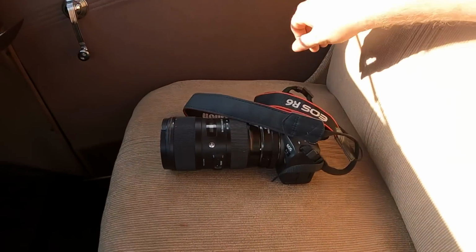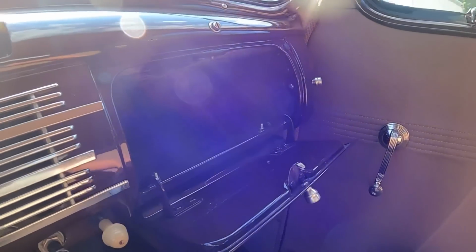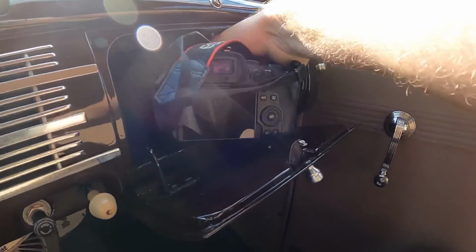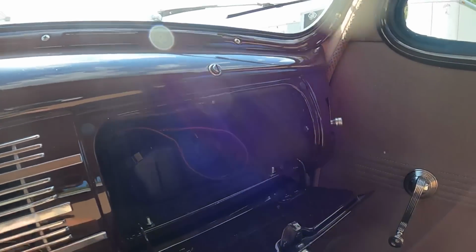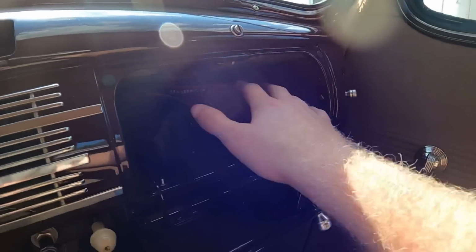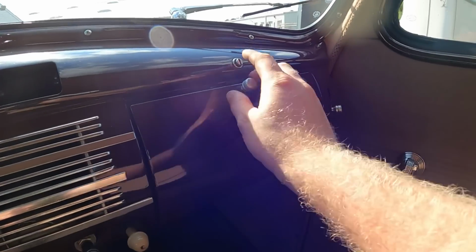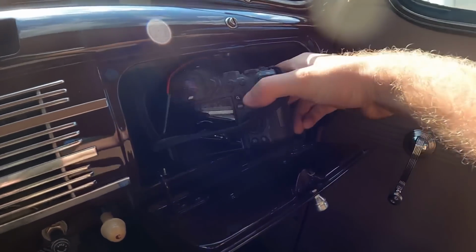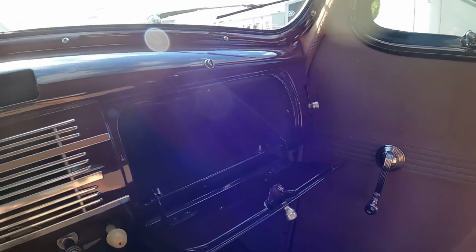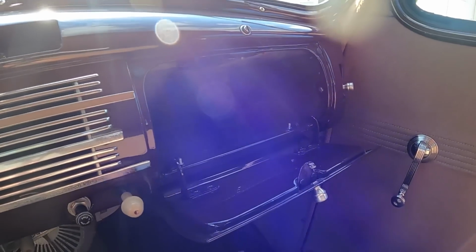On to the glove box test. Here's our test subject. Here is my hand for reference. Here is the glove box it's going to go into. With ease. Look how much space there is in that glove box. That's why I do this segment, because a lot of people don't realize how big these glove boxes actually were. They were huge. You could put your whole lunch in there if you wanted to.